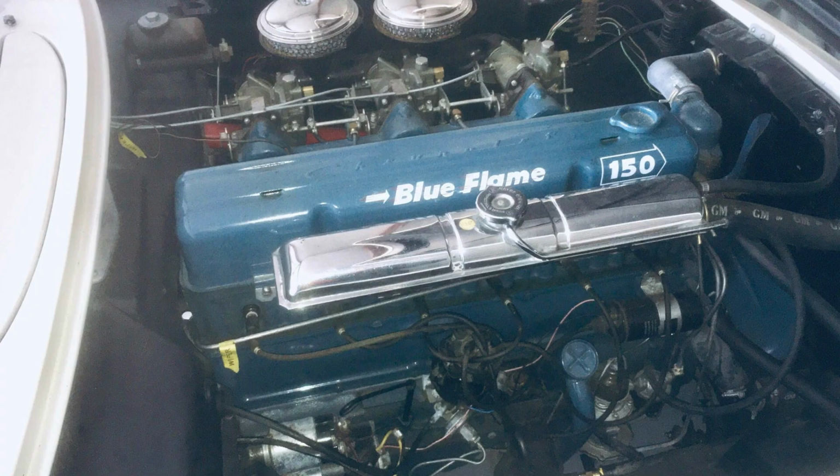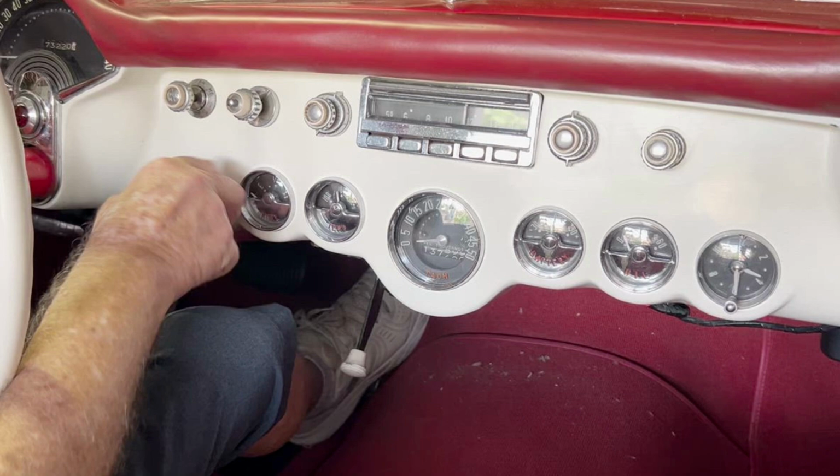Few cars capture the spirit of post-war American optimism like the early Corvette. This 1954 Chevrolet Corvette convertible, finished in classic polo white with a red vinyl interior, represents the second year of Corvette production and remains one of the most collectible examples of Chevrolet's sports car legacy. This car has a remarkable story.